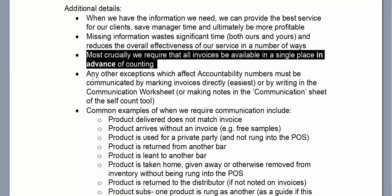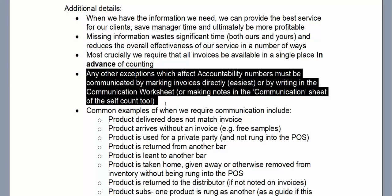As we said, most critically, invoices need to be available in one place in Dropbox in advance of counting the day before. And then any other exceptions which affect accountability numbers must be communicated ideally by marking your invoices, by writing on your communication worksheet, next best, or if not, in the communication sheet of the self-count tool.